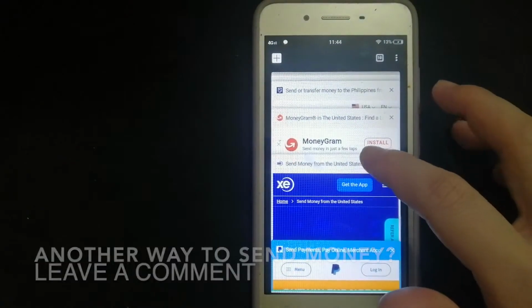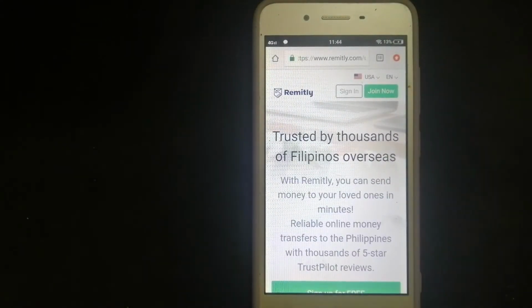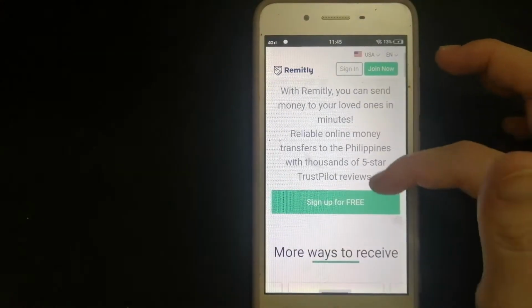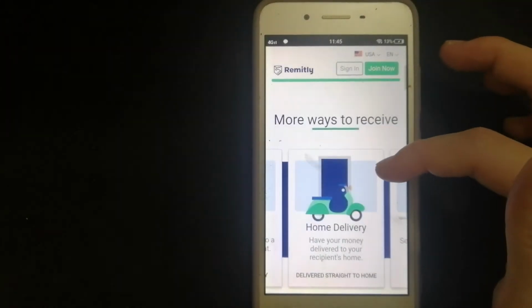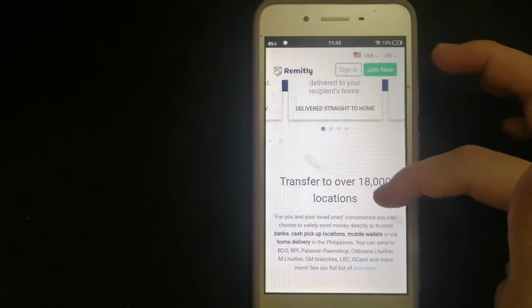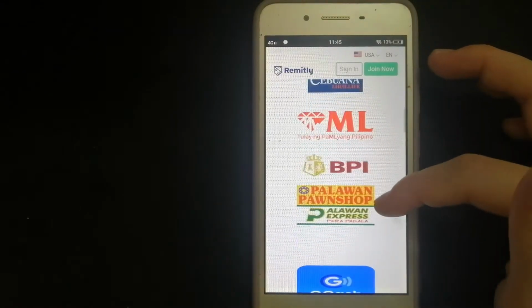Last is Remitly. Your safety and security are their priority. Their services are known to be fast, secure, and cheap. The company offers clients a website as well as a mobile app where customers can transfer money easily around the globe.